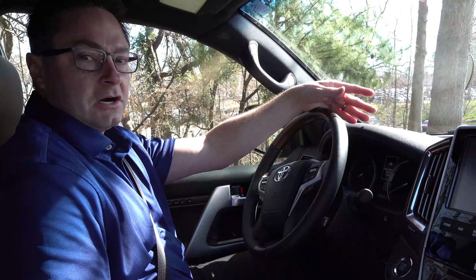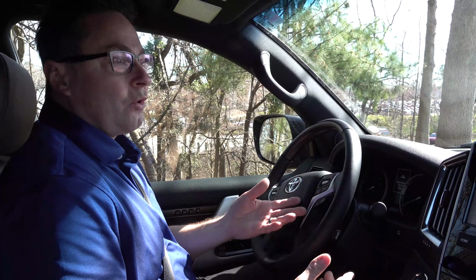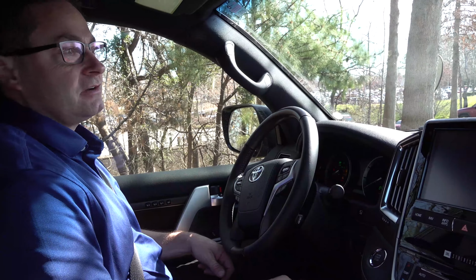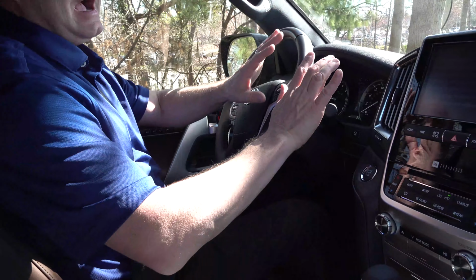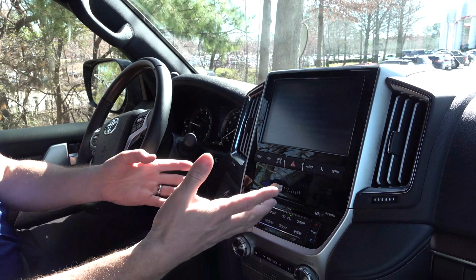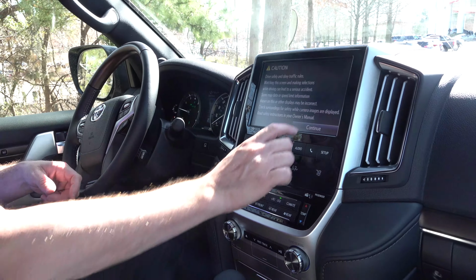Okay, immediately starting this off, you'll notice that the engine's going to sound very much like a Sequoia or a Tundra. This is a 5.7 liter V8 engine that gives you 381 horsepower and 401 foot-pounds of torque. It's matched with an 8-speed automatic transmission. I like that the controls are very well laid out. They're not overwhelmingly complicated. They're also not simplistic. It's kind of a combination of the best of everything.